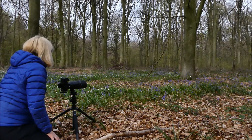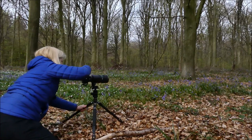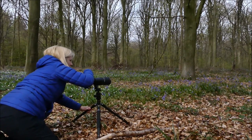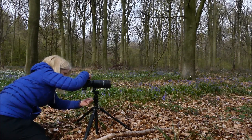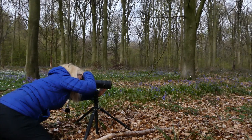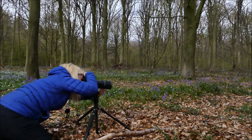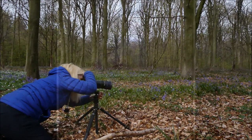I am still really frustrated that I can't get a self-timer to work, so that's going to be have a look through the manual when I get home. But for now, it's just a case of lining up images where I can isolate a specific bluebell, which when you're shooting at f2.8 isn't the easiest of things to focus on. There we go.